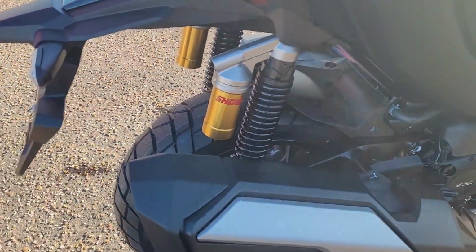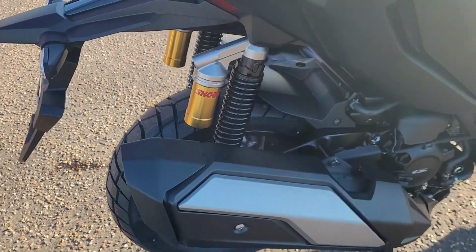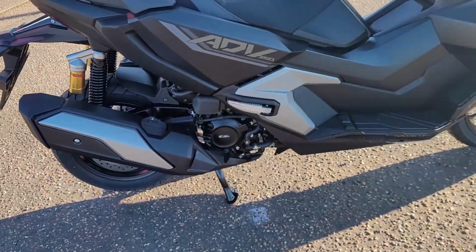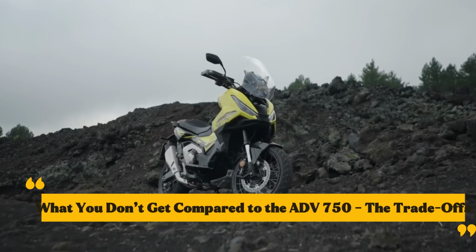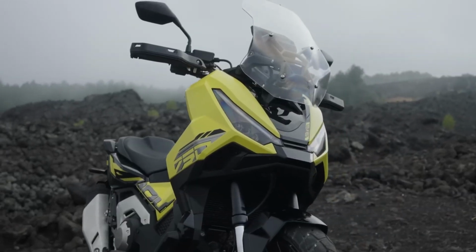This is your urban warrior. Cheap to run, easy to ride, and versatile enough for light off-road jaunts. But what's it missing compared to the 750? Let's find out. Now, the ADV 750. It's a whole different animal. Here's what you don't get with the 350.